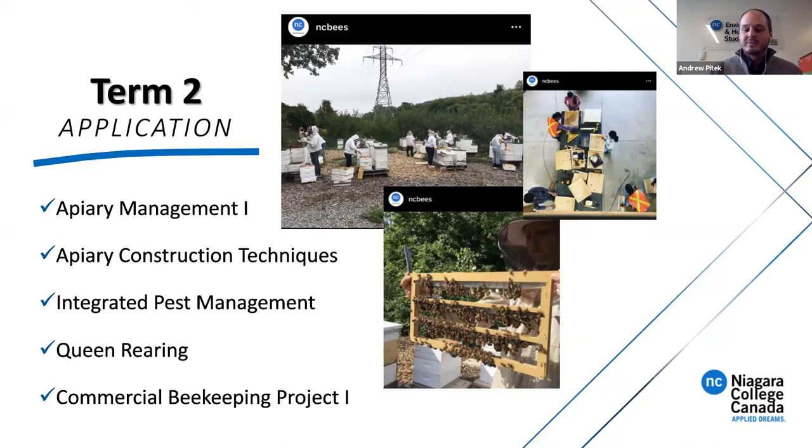That middle photo there, the smaller one, is our apiary construction techniques course. So you'll be building elements of the hive, such as boxes, supers, frames, lids. Within that course, you'll also have a project where you'll build your own unique items. So whether it's something that's already existing or maybe something new, it's always a fun course to take. And then, like I mentioned, the commercial beekeeping project, you'll be placed with a commercial beekeeper.